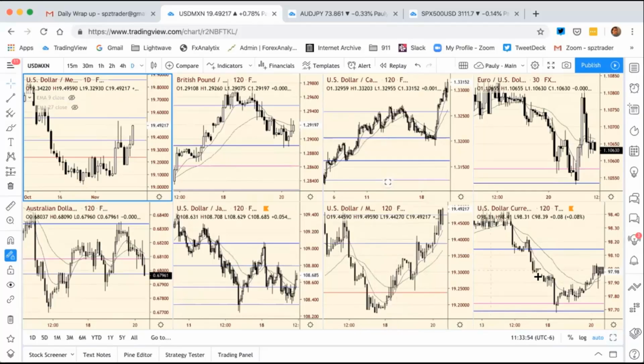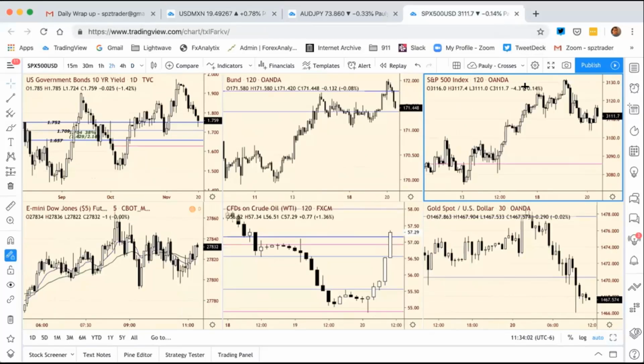Other than that, not really a whole lot to talk about. Aussie dollars continue to weaken lower. The main push in here, the main market really, is the equities. We have seen crude oil rebound in here. We do have some resistance coming up. I was mentioning 57.27, but we also have it at 57.37. So keep an eye on that.